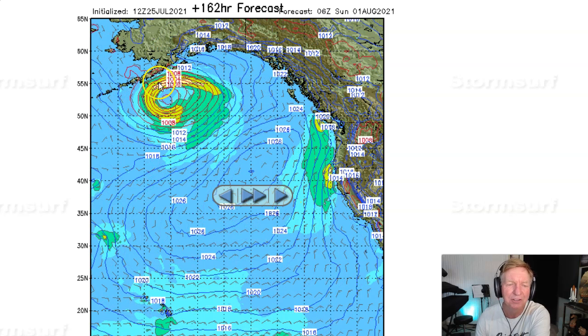Now, the models are suggesting a low, we won't call it a gale low, but a low up in the northern Gulf of Alaska. We don't believe that's going to happen. It's a bit early. August 15th is typically the earliest we've ever seen any reasonable swell, by that we're talking shoulder high to head high, in the North Pacific from a legitimate gale in the North Pacific, but this year, we don't think we're going to be that lucky. All right, let's move on.